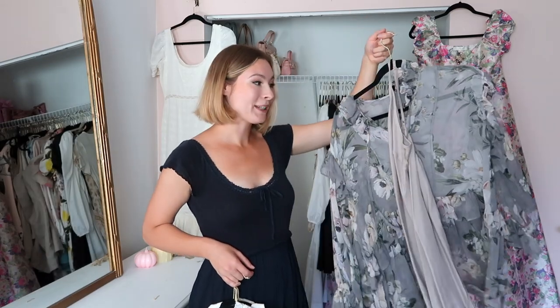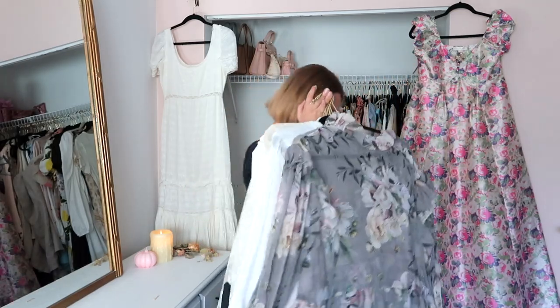And I have some really pretty fall outfits in mind with this just because the color palette of this is so fall. I'm thinking leather trousers and a wool hat or something. I have some ideas. So I wanted to mention that because I'm just glad I still have this in my wardrobe. I didn't have to send it back, which makes me very happy. Anyway, I need to keep going.